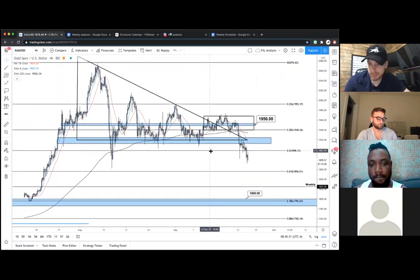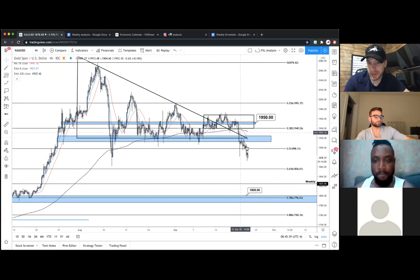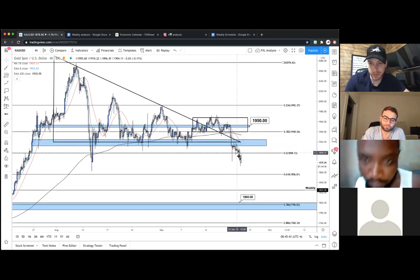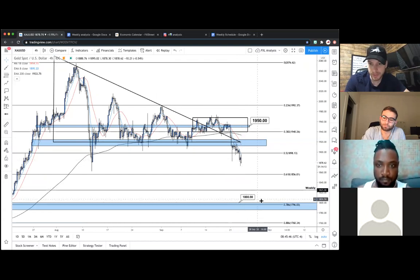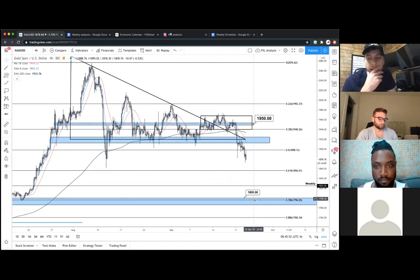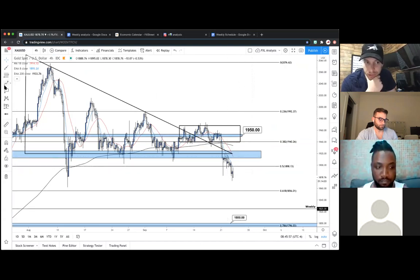And honestly, we're looking for this thing to come back to the 61.8 and potentially even lower towards the weekly. I mean, it all depends on how far DXY pushes, but for now, this thing is 4 hour or 1 hour bearish trend pretty much. So it's on its way down. Looking for some reaction around the 61.8 weekly, 1800. But for right now, this thing is just melting.